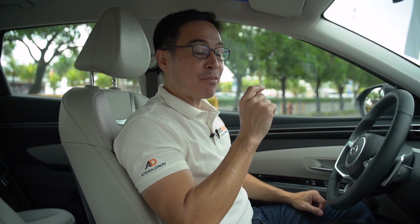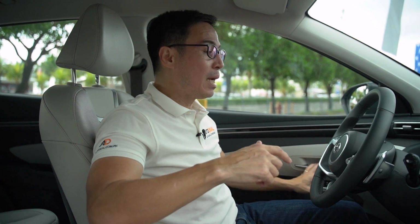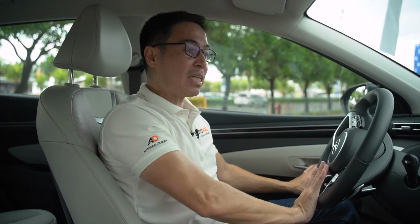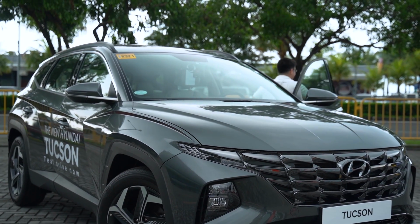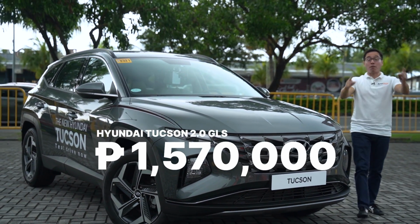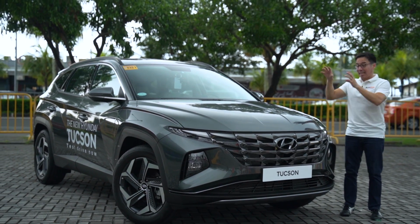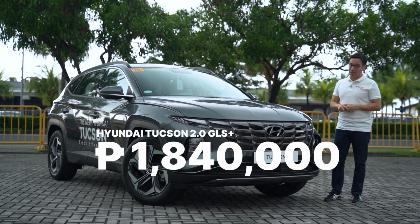The only thing that's left to talk about prior to us pleading with Hyundai to give us this automobile so we can review it properly on Behind the Wheel is to tell you just exactly how much these cars are. And that is 1,570,000 Philippine pesos for the gasoline variant. This diesel variant comes in at over 1,800,000 Philippine pesos.